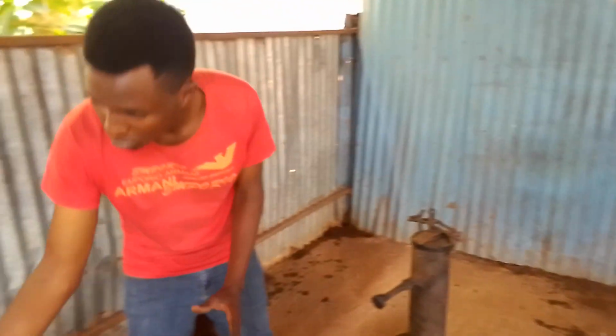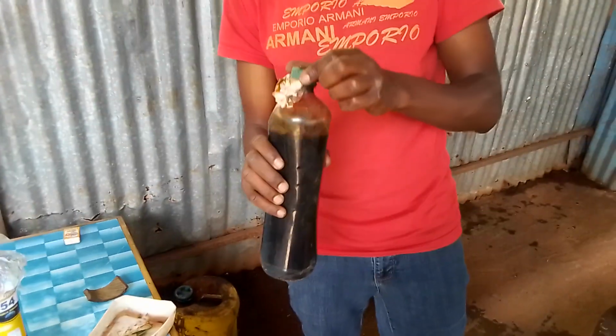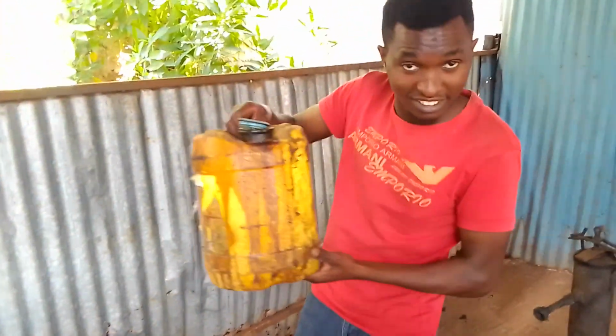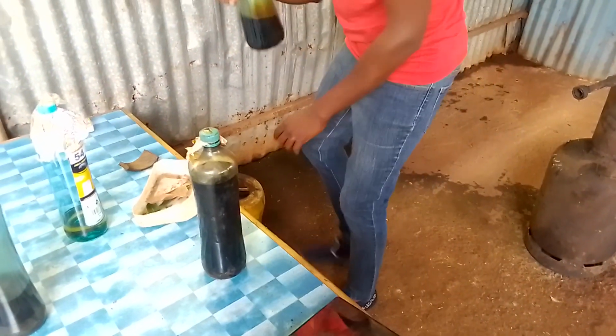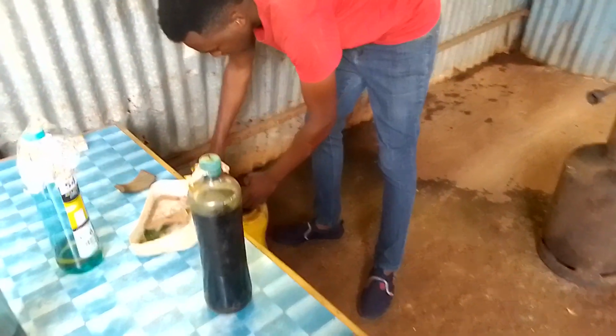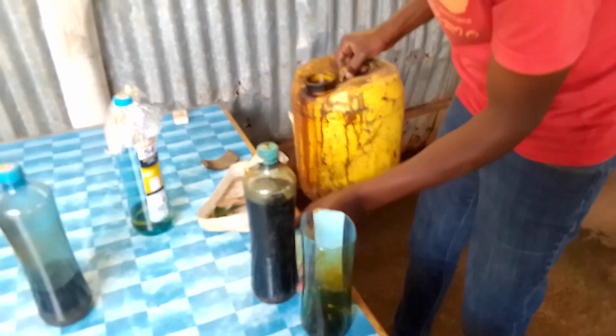And once this liquid is cooled, it comes like this. This is actually crude. This is actually some of the crude that I produced. And there is actually more right here. So the crude itself looks something like this. Let me pour it for you so that you can see. You can see it's actually black.